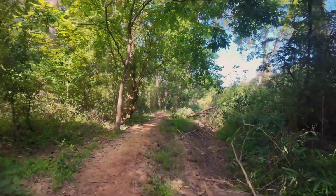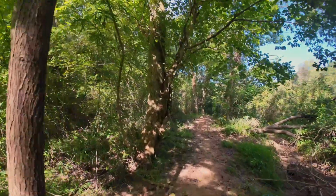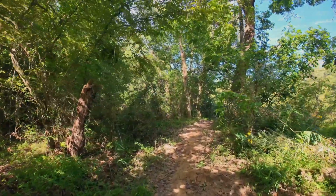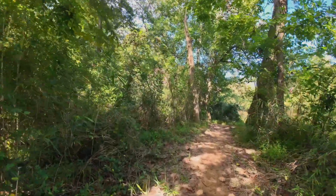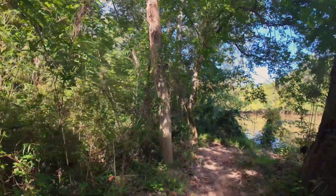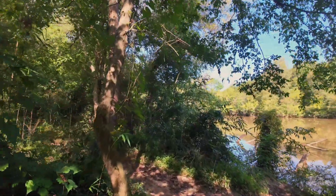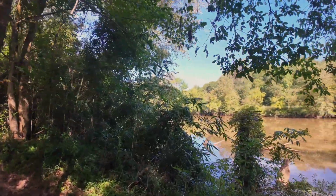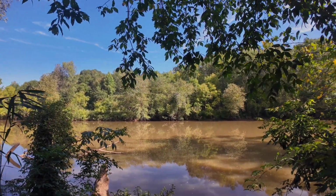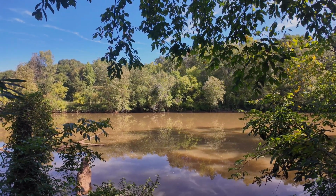Now this trail is public and private, but apparently they have permission to have people cross the private land. I'll post the sign that I encountered at the parking lot when we get the film done, in a social post on YouTube on the channel. And the river is looking nice and calm today.